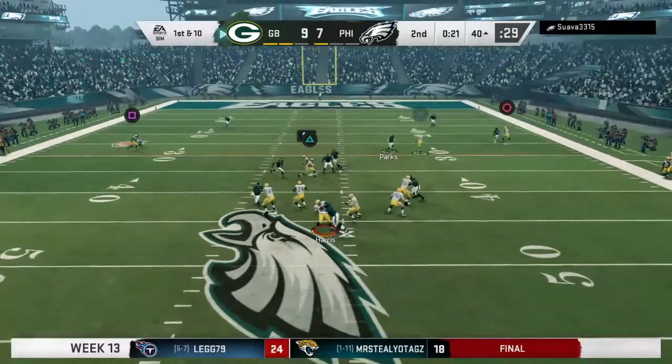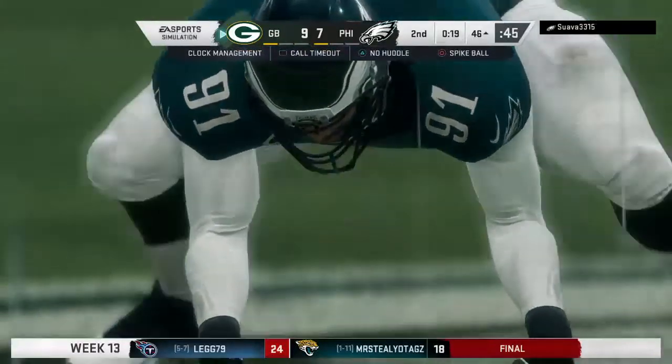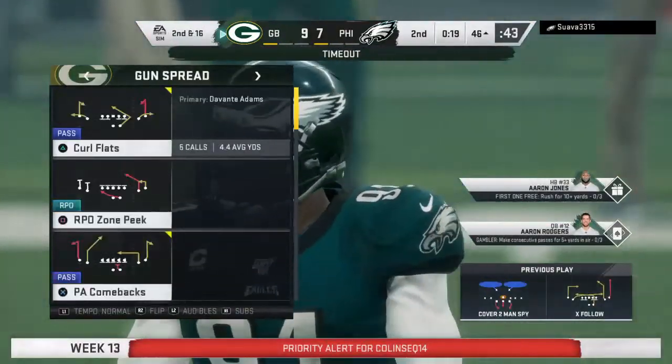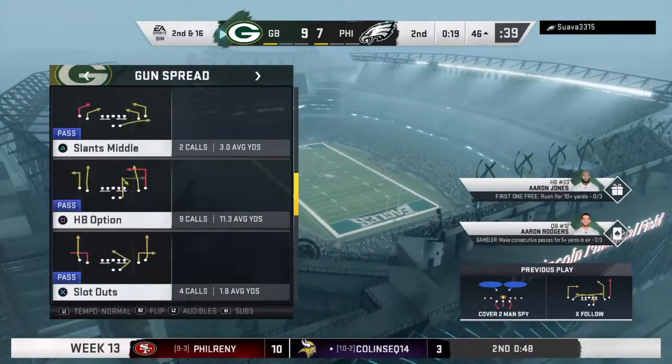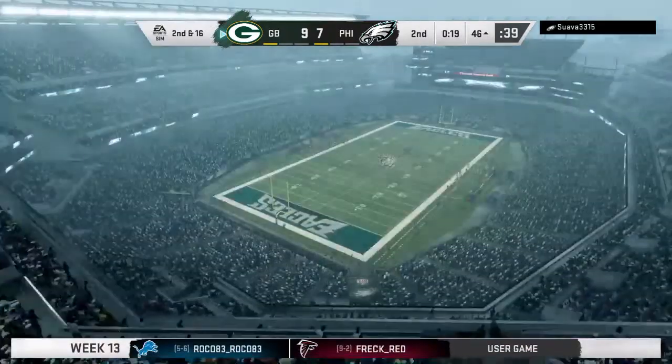On first down, Harris nowhere to escape, and he goes down. Now the Packers going to go ahead and use the second of their timeouts as they stop it with 19 seconds to go in half number 1.